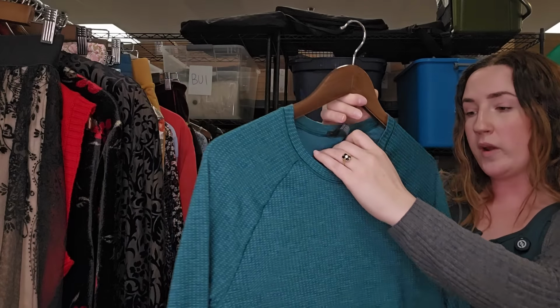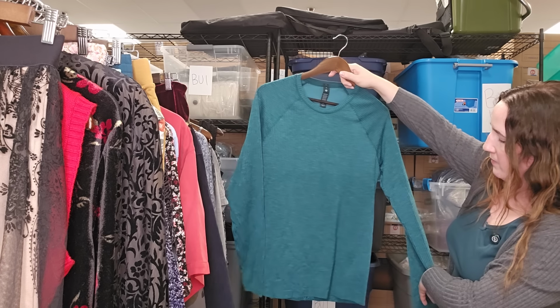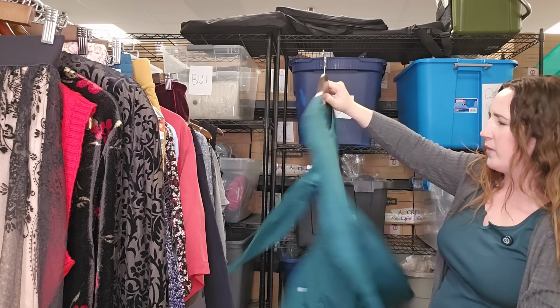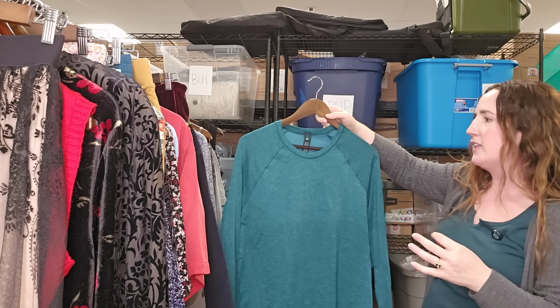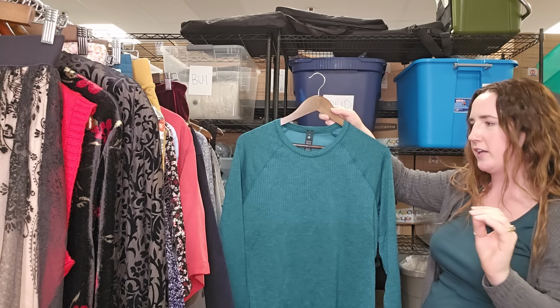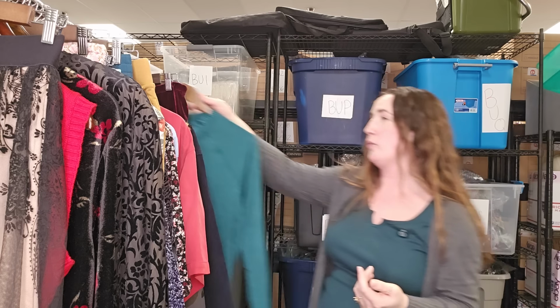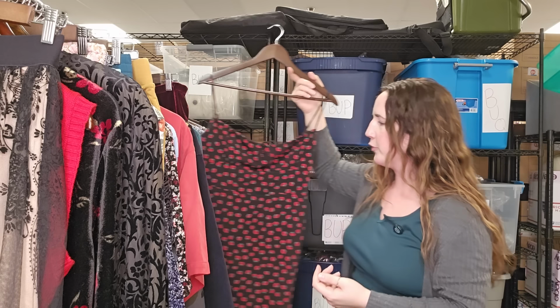This is a with the rip tag shirt. This appears to be a men's shirt, size medium. Yep. I would say at least 25 for that. Unless we figure out that it is like a very specific style name. But at least 25 for this. This does look like a newer label, so I'm hopeful that it might actually be a more elevated style.